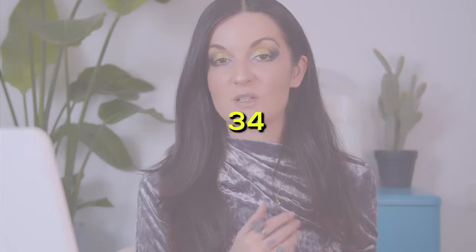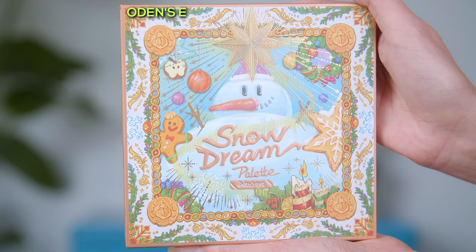Although I love this palette, apart from the mattes not being 100% up my alley, this is a beautiful one. And from here on now, the quality of these palettes is actually really, really good. All right, so let's actually move on to number 34 in the ranking.